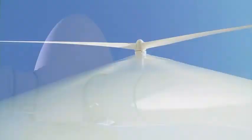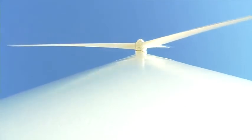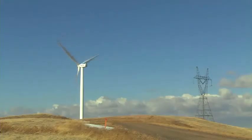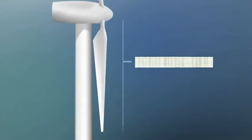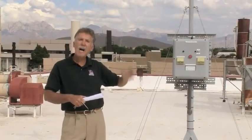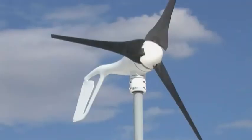So why are wind turbines so tall? Well, the higher up you go, the windier it is. More wind naturally means more electricity. And in many cases, larger turbines can also capture wind energy more efficiently. The blades can sweep a circle in the sky as long as a football field. The higher you go, typically the stronger the wind. There's a very nice relationship between height and wind strength.